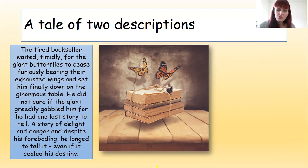What kind of mood do you think is generated by that particular piece of writing? It's quite negative, isn't it? He's a tired bookseller. He's waiting timidly. So he's timid is another word for sort of shy and maybe a little afraid. The giant butterflies are furiously beating their exhausted wings. They're not happy butterflies. They're knackered butterflies. And he's been put on this table, and he doesn't care that he's going to get eaten up.